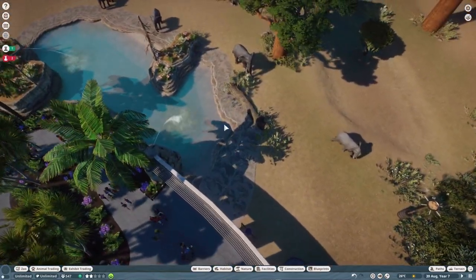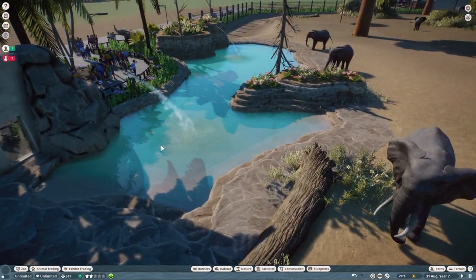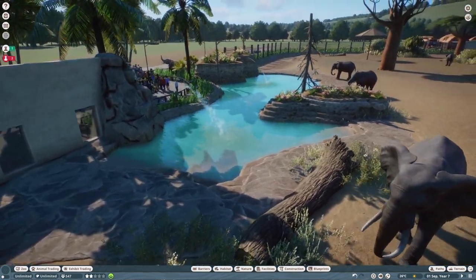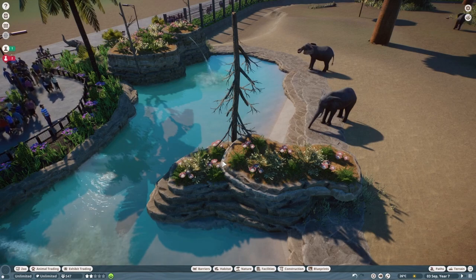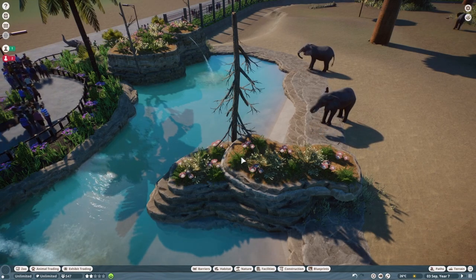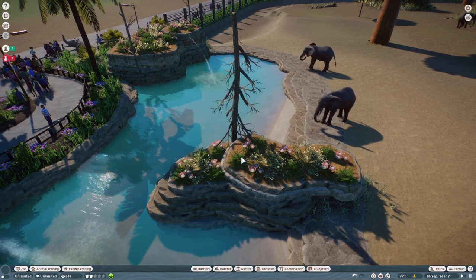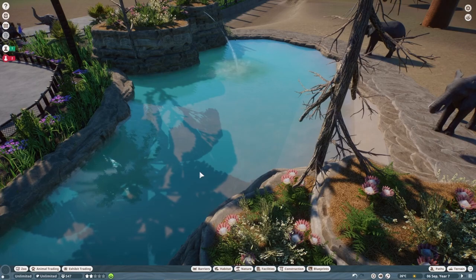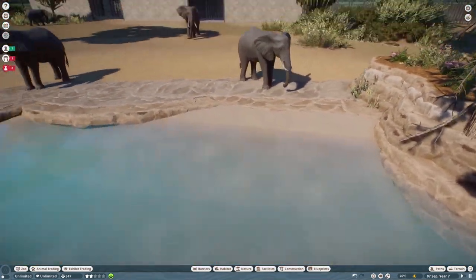This is actually what I'm super proud of, how this pool turned out. I think it's one of the best looking pools I've ever done in Planet Zoo for an animal to swim in. But it's not super deep, because I don't like the elephant swimming animation in this game. I just don't like elephants swimming in deep water in general. I don't like how it looks. I think it looks weird. So it's more or less they just walk through it and splash around in it, which I think is better. And I think it turned out really well.